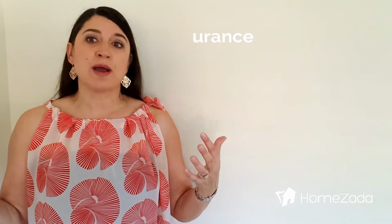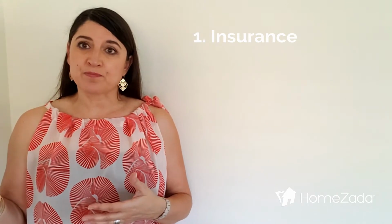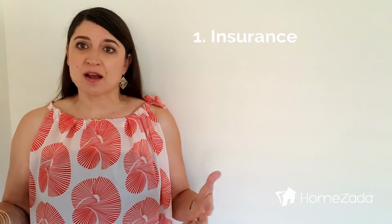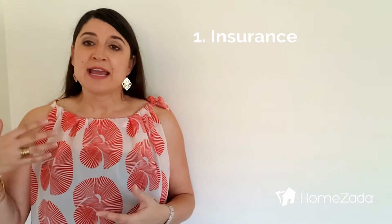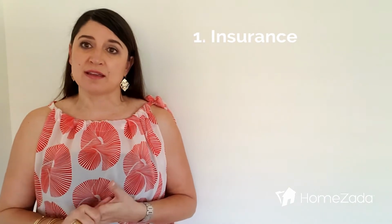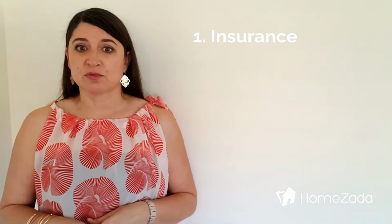So the first thing you can track in HomeZada is insurance data. Understanding the data that you have about your insurance, and then also understanding whether the inventory that you have and the value of that inventory is covered with the insurance policy that you currently have. And if it's not, you can take your inventory to your insurance agent or provider and review it with them so that they can give you the appropriate coverage. So that's the first area. Insurance data is really important.